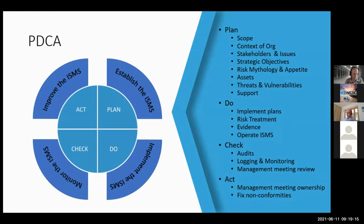And from that, if nothing's actually working, you need to act on it. You need to fix those non-conformities. You need to give an owner to that treatment plan, a deadline, and you need to monitor that the plan is working and effective.